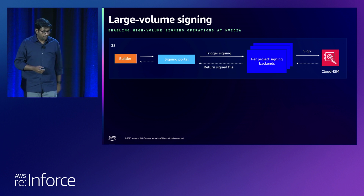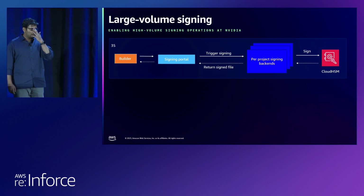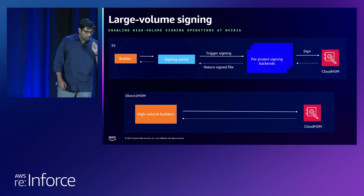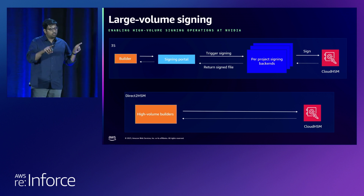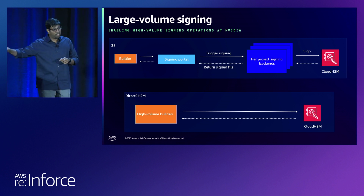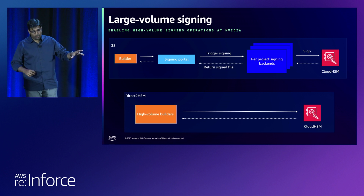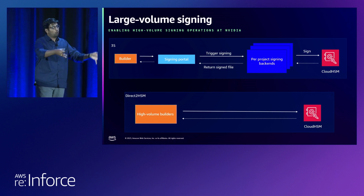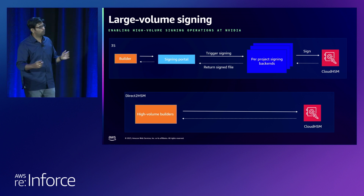So we took a step back and questioned ourselves, why not just completely bypass 3S? And that's what we did. That's what we call direct to HSM. As the name implies, the builders that are high volume, low sensitive workflows directly talk to the CloudHSM via a controlled path. The implication here is the signing is done locally on the builders. They don't have to upload, they don't have to download, they don't have to go through the pipeline.